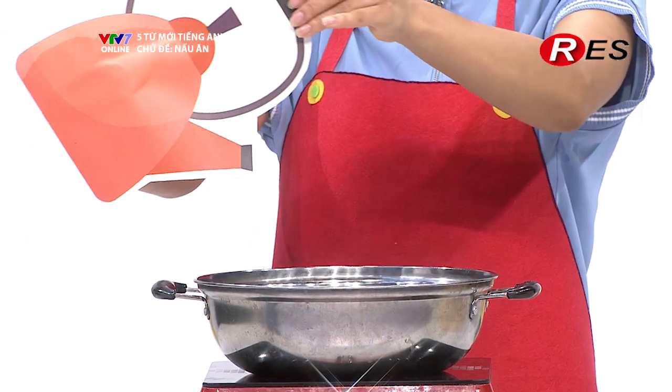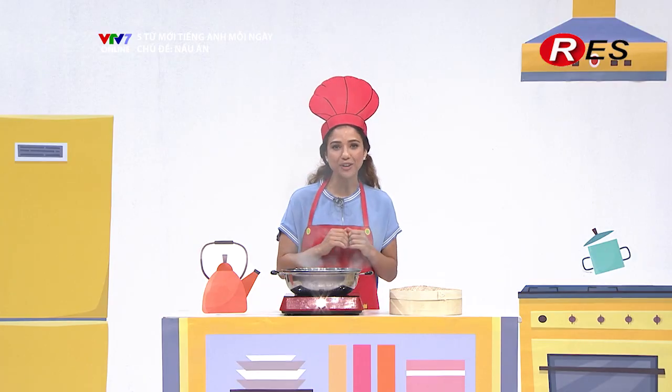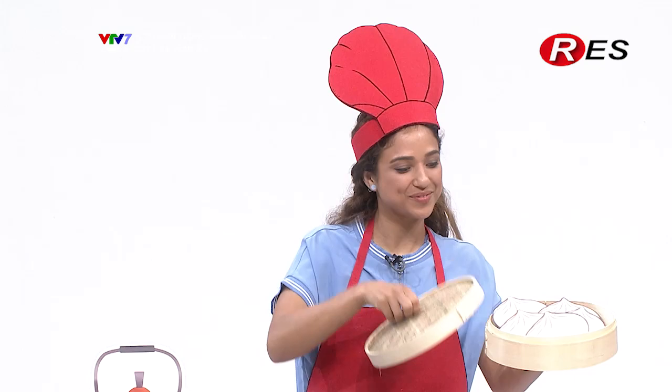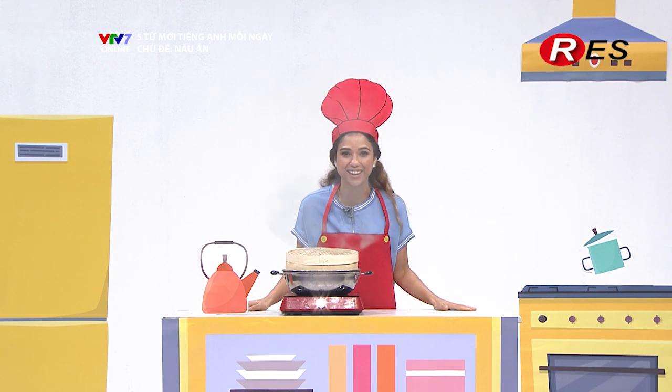First, you need to add your water to the pot. Steam food is very healthy because you do not need oil to cook food. Now we're going to cook these buns. Look, I have a lot of buns here. You can keep lots of nutrients by steaming food, so it's extra healthy.